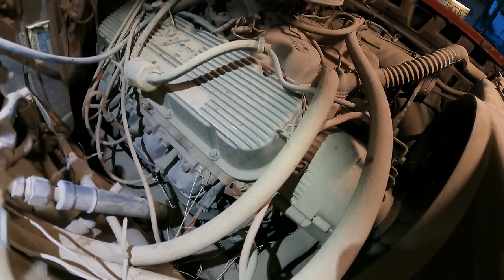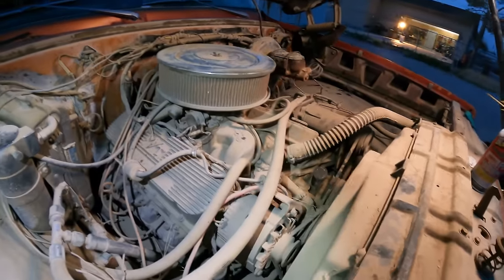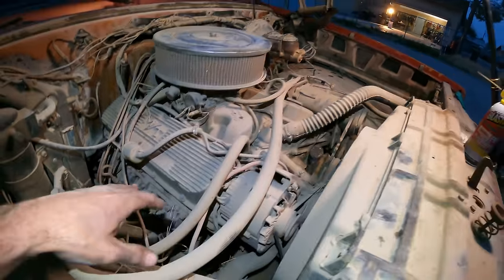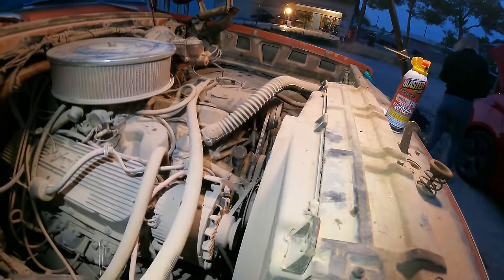Normally I'd love to pull the plugs, lube the cylinders, crank it over, let that build up some oil pressure too, without any load on them, but I don't wanna get all the dust in those. There's just so much dust everywhere, guys, and honestly, we're on a time crunch at this point.